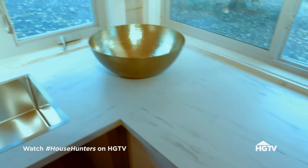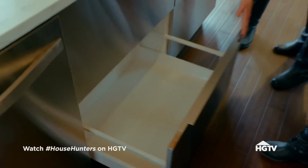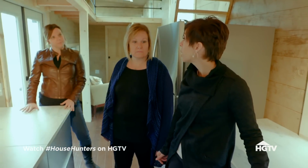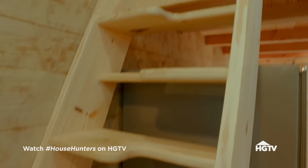It is an option. Of course, it could be more money. Of course. And this one actually has quite a bit of storage. How do you feel about the stainless? I don't love the stainless, but, you know, it is very modern looking, which I am a fan of. Yeah. All right, who's going first? I guess it's me. This staircase is interesting. It's like a paddle.